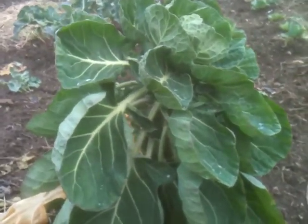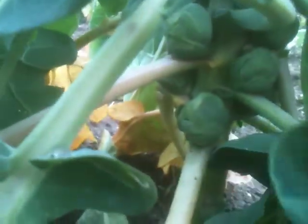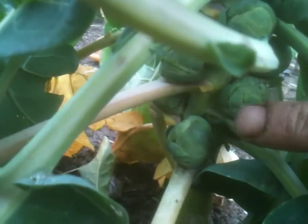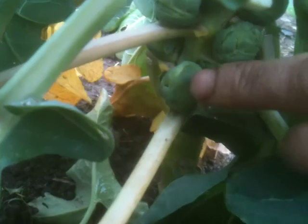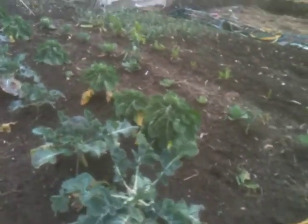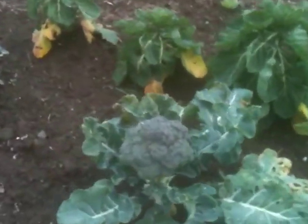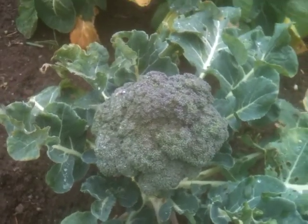Brussels sprouts are due, I should think. If we can get a look in there, look. Brussels sprouts. Broccoli's due. Oops. So that'll be for lunch today as well.